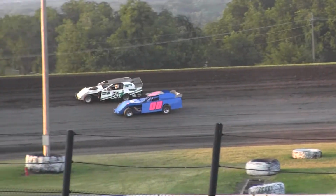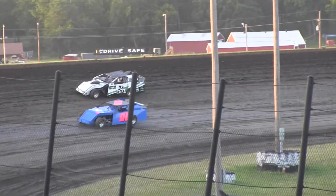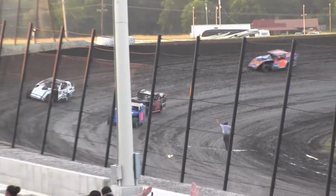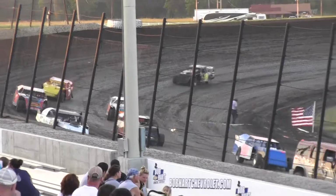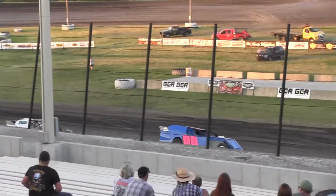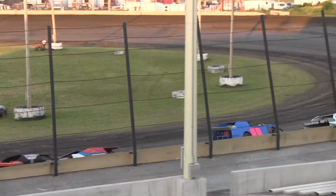To the inside of the outside, the current win list leader right now with 4 A feature wins this season, the 31J of Jeremy Rasmussen. Row number three on the inside will find the winner of the NCRA modified race here this season, the 85 of Tom Tillison Jr. And to his outside, it's the 701 of Jeremy Lacoe. Dylan Cantwell in car 19 will round out your field for heat race number two.